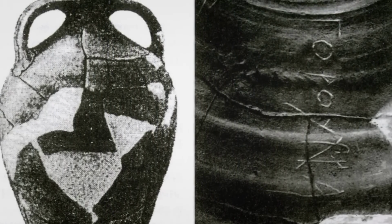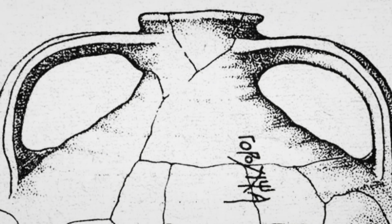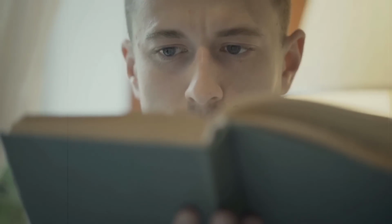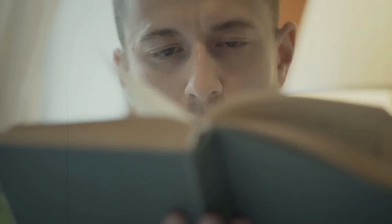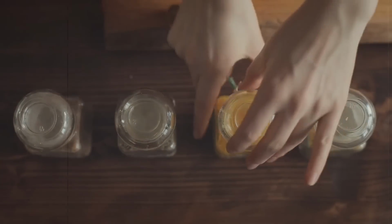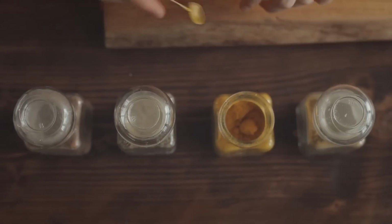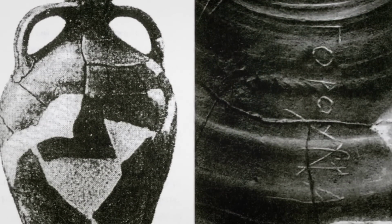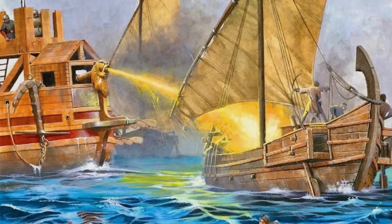It looks like this. All letters are written clearly, very clearly visible. Gorokhsha. Historians and linguists are at a loss. Maybe it's about the mustard. You know how housewives in modern kitchens sign jars so as not to forget what is stored where. Or perhaps it means that some fuel was stored in the jug. For example, a mixture for Greek fire.